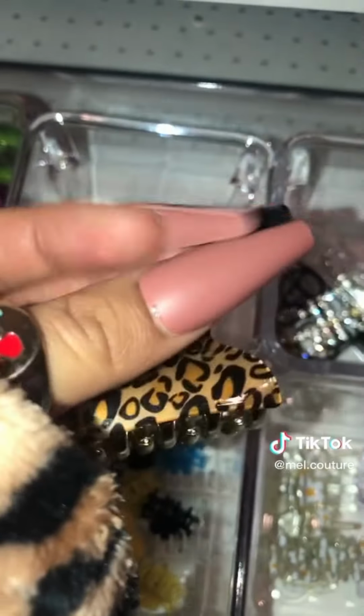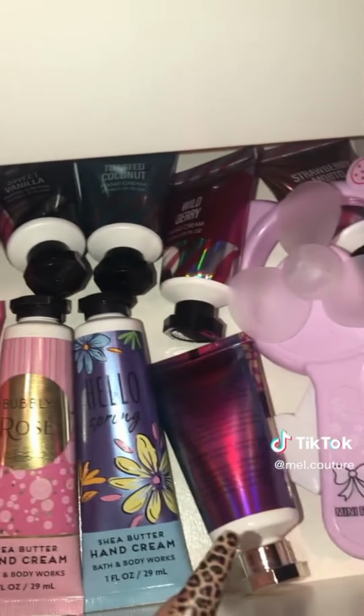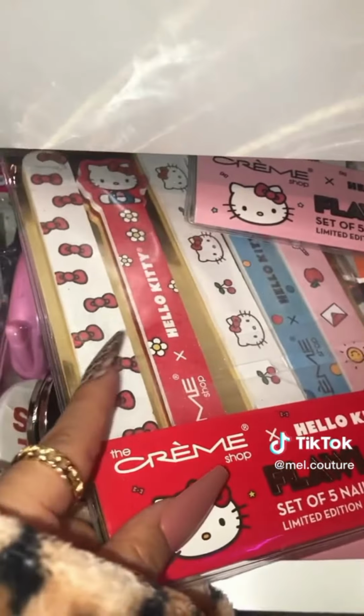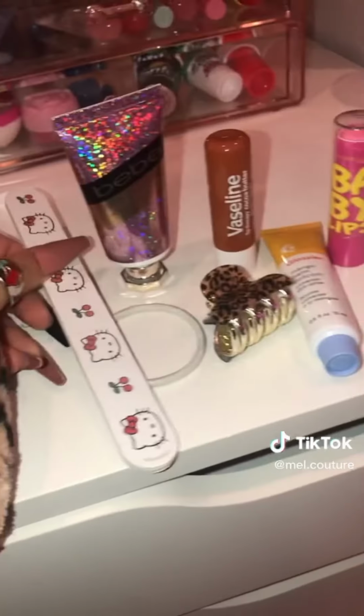For hair stuff, everything is going to be cheetah print, clearly. And the hair tie, I go through these. And I need some lotion. I'm going to try this one. I need a couple of things from here. Some nail files because I cannot leave the house without one. Let's do this cherry one here.